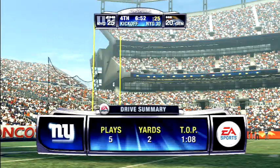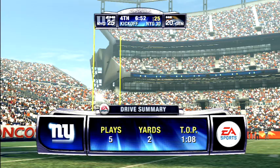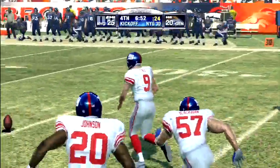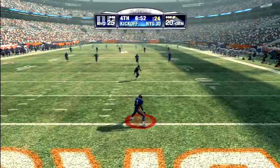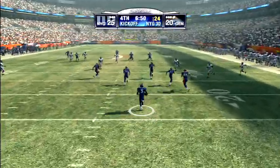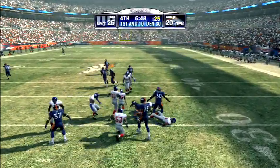And it's good. And here's your drive summary for that last series. Here's the kick. He'll take it from the 2. Still working. Brought down at the 30.